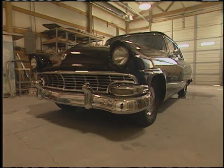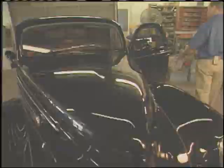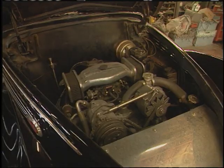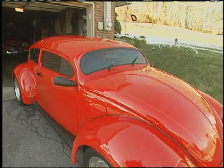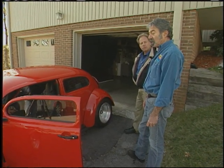What would a man who originally bought a '56 Ford use as his daily driver? Well, a 1938 Lincoln Zephyr with a 396 Chevy big block, of course. Mike has the inside scoop on that, as well as a cool modified Volkswagen Bug. The cars are awesome, but the stories are better. Next on What's in the Garage.